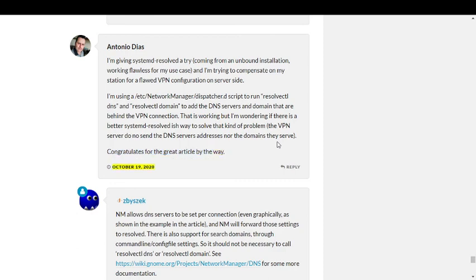October 19, 2020. Reply. Zbyszek: NM allows DNS servers to be set per connection, even graphically, as shown in the example in the article, and NM will forward those settings to resolved. There is also support for search domains through command line/config file settings. So it should not be necessary to call resolvectl dns or resolvectl domain. See https://wiki.gnome.org/Projects/NetworkManager/DNS for some more documentation.